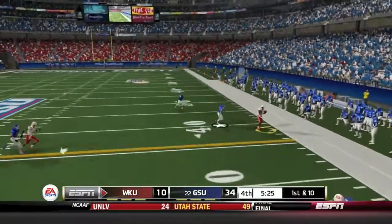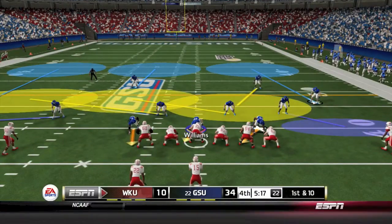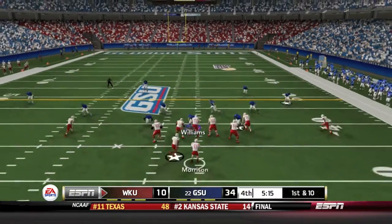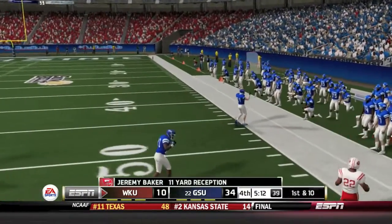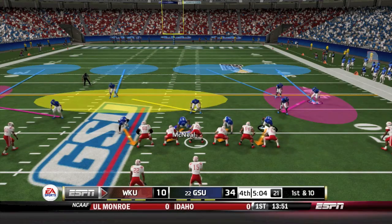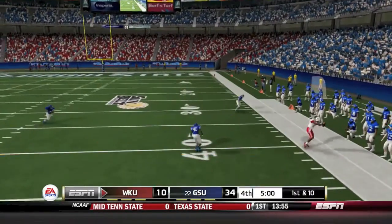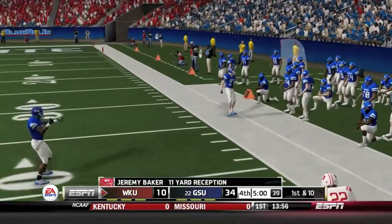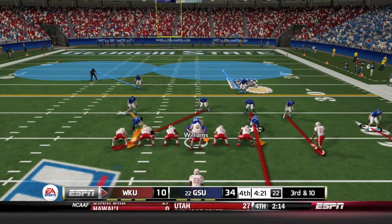The Hilltoppers take over again on offense, and Morrison's going to hit Baker for 13 yards out of bounds for a first down. Very next play here, Morrison's back to pass, and on the same exact kind of play, Jeremy Baker makes the 11-yard reception and a first down. Now at midfield here, Brady Morrison looking to pass once again, and the 3rd straight play to Baker outside for 11 yards. 3rd and 10 now for the Hilltoppers.